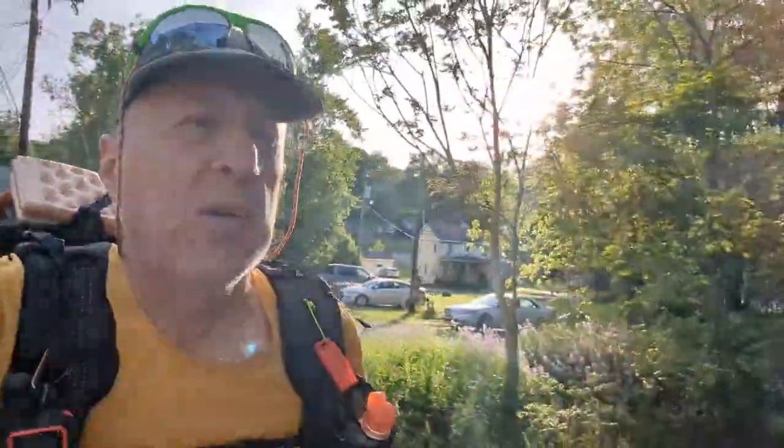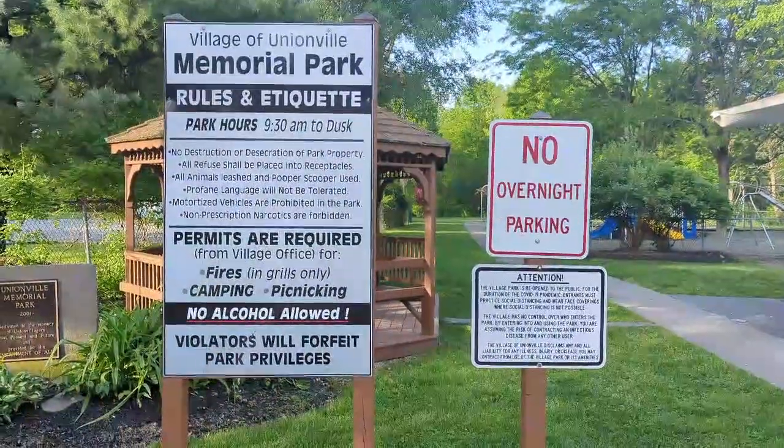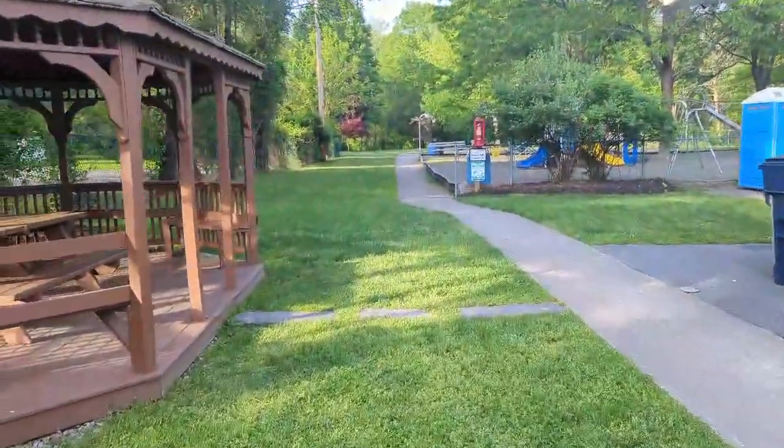Good morning, campers. The trail actually goes right along the border between New Jersey and New York. So if you leave the trail and go a little bit north, you walk into Unionville. This is the Unionville Park, where you can camp in with a permit.